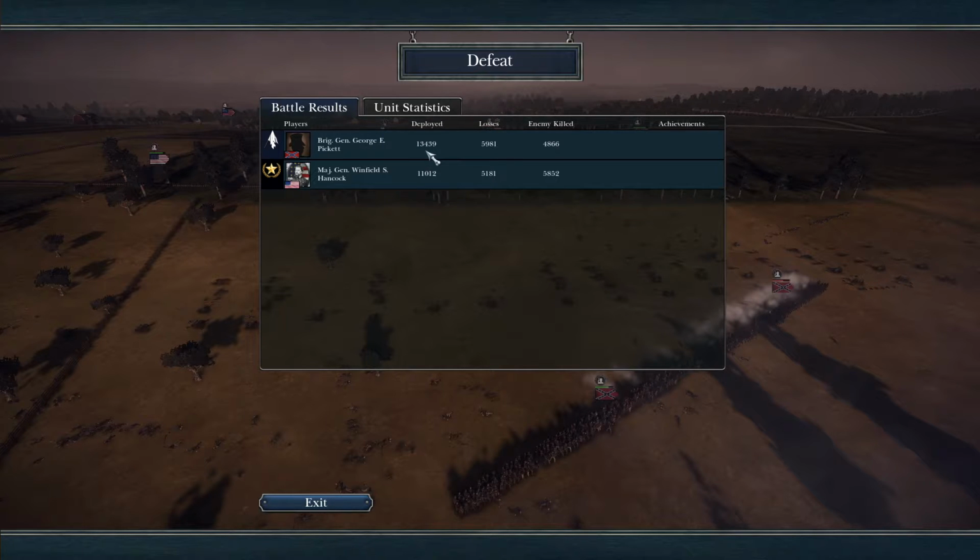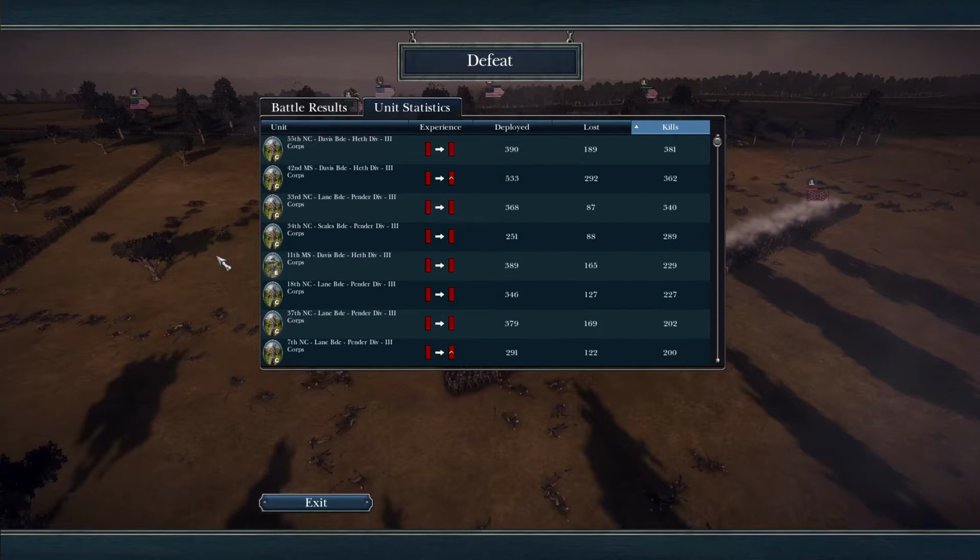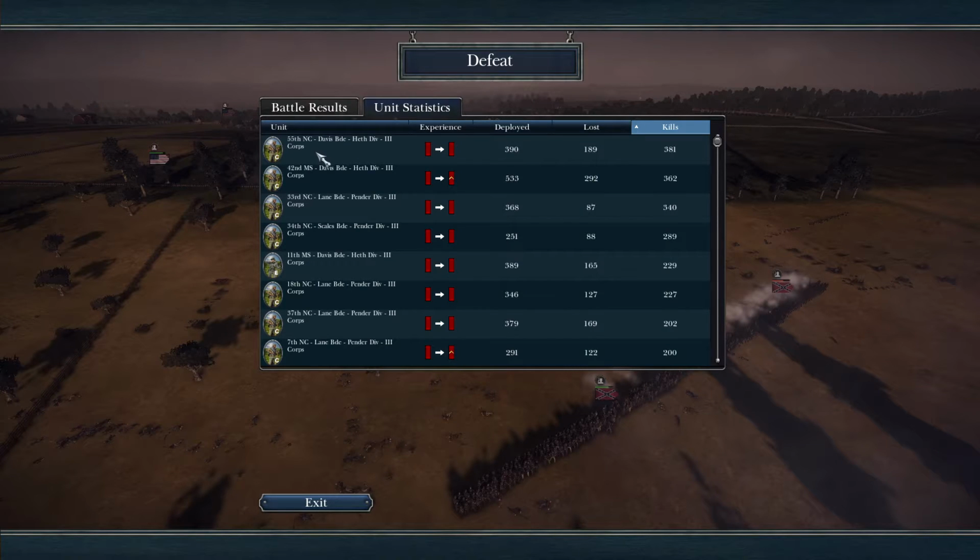13,000 for the Confederates, 11,000 for the Union. Losses are about 6,000 for the Confederacy, about 5,000 for the Union. Almost 5,000 casualties inflicted by the Confederacy, and almost 6,000 inflicted against the Confederacy. So look here, as they were day one, here they are again in the exact order. 55th North Carolina number one, 42nd Mississippi number two.